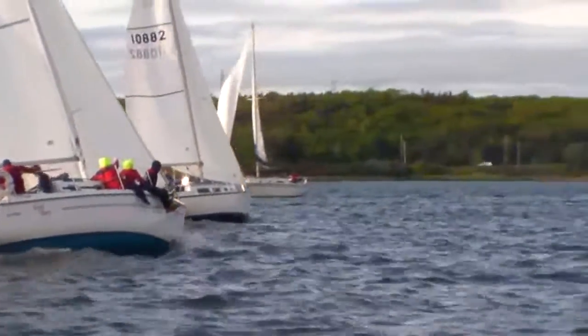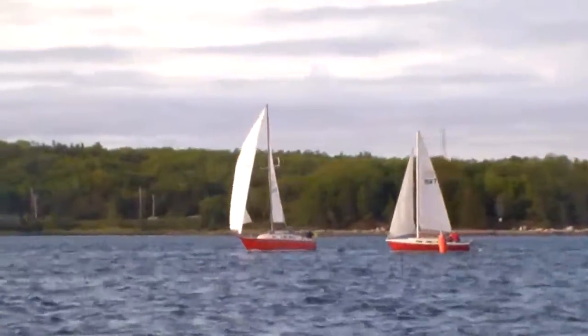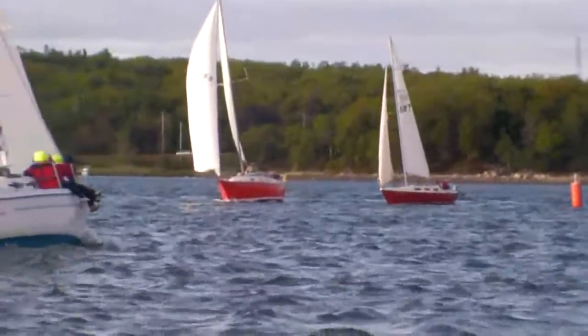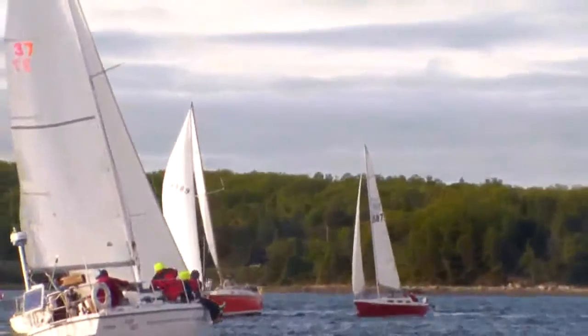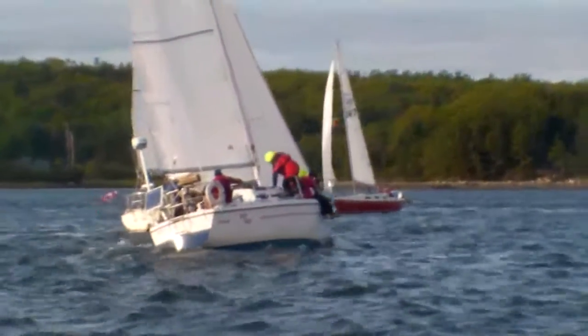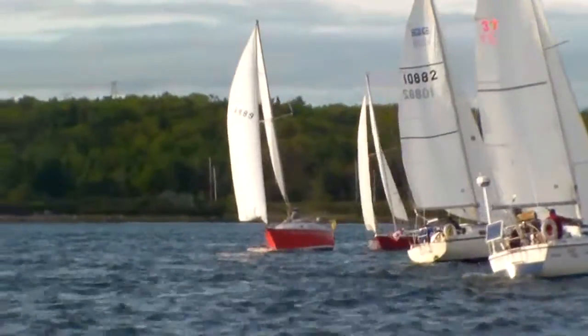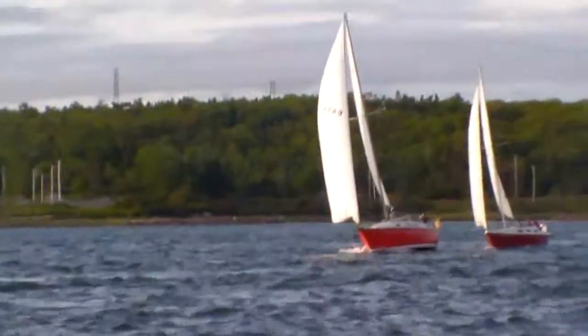Yeah, Capella's right on their hip, eh? So there's Capella right behind Orange Peel. They went a little high there. What they should have done is go down a little bit, try to steal their wind and jet out in front. A little bit more difficult because Orange Peel's a bigger boat, so good job Capella sticking in there. Got a mad hike on though. It's impressive.